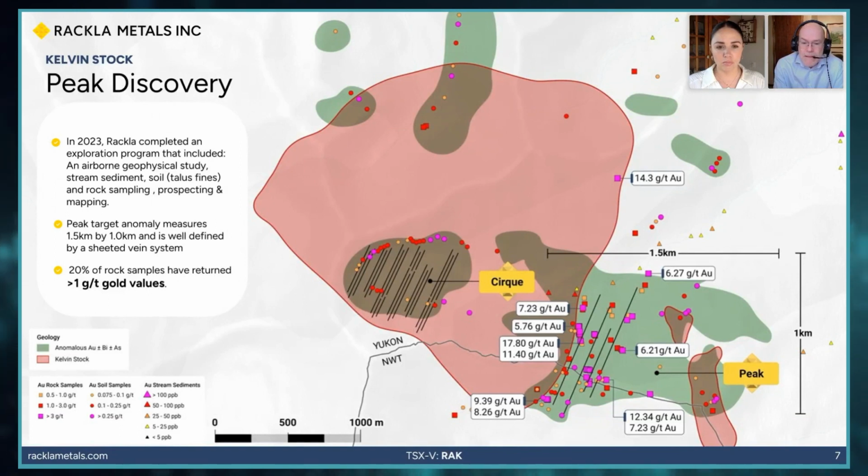And the green blobs that you see on this are soil geochemical anomalies that were identified from our soil sampling program. And that identified quite a sizable target at Peak, which measures about 1 kilometer by 1.5 kilometers. And then a little bit lesser advanced target at Cirque, which is located just to the west of Peak.